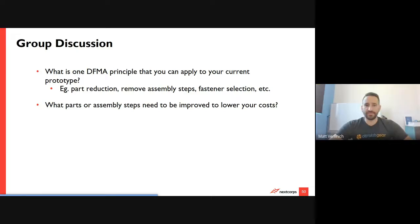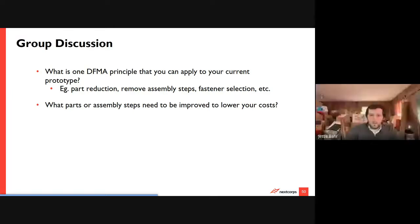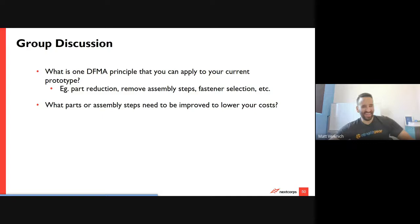Gotcha. Anyone else want to jump in? Yeah, Jesse. I think the fastening methods stood out to me for whatever reason. We were talking about fastening the other day a little bit, and all the suggestions you had felt really valuable. We even talked about having a little bit of glue on a piece, and I was like, okay, maybe we can rethink that. Nice.